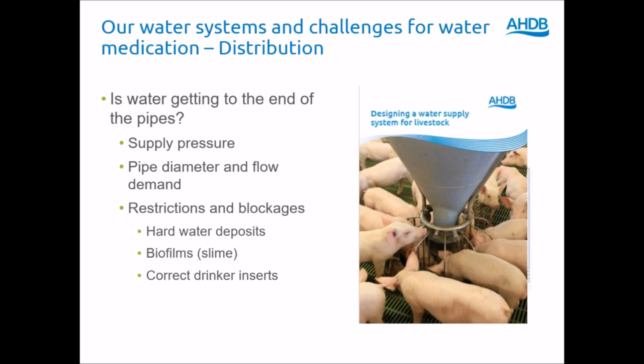So also along this line within AHDB, we've now provided a handbook which will help people actually design water systems. It takes you through the process from the start, from your supply, whether it's a header tank or the mains, looks at all the pipe work and the demand, and enables people to actually calculate what diameter pipes are required.